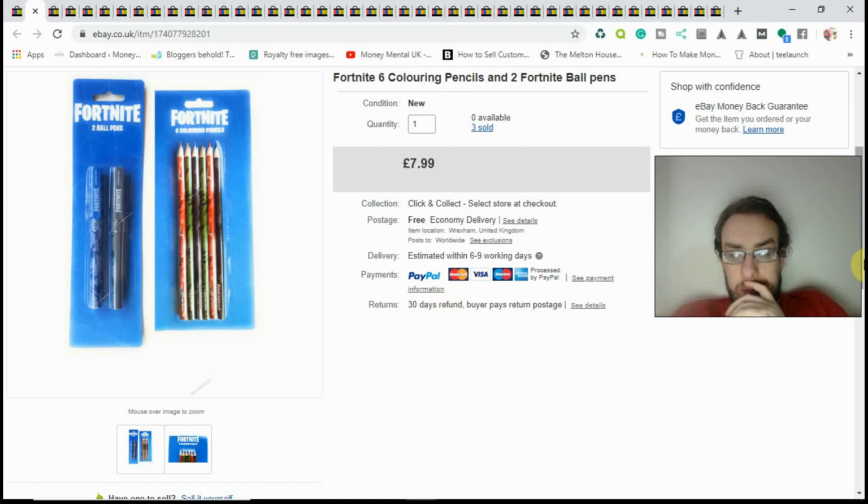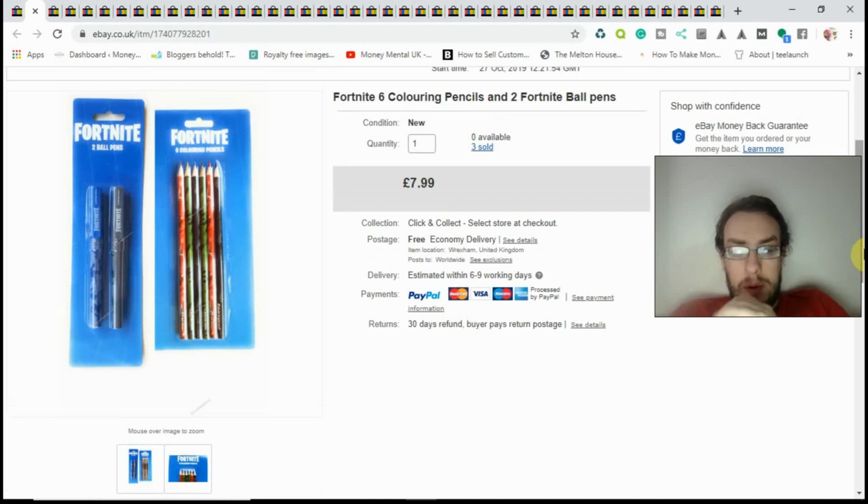And so yeah, worth considering putting bundles together if you're doing your retail arbitrage. You can often get better prices for items.